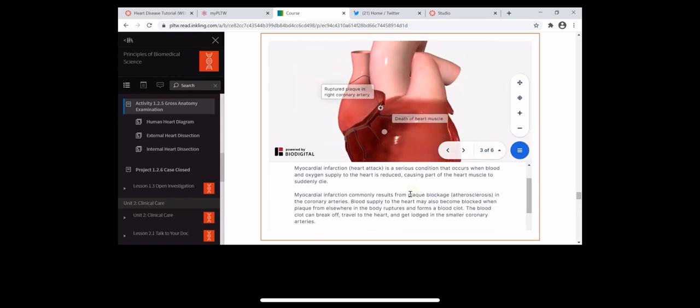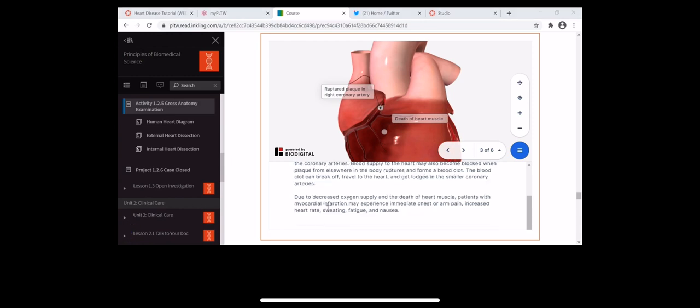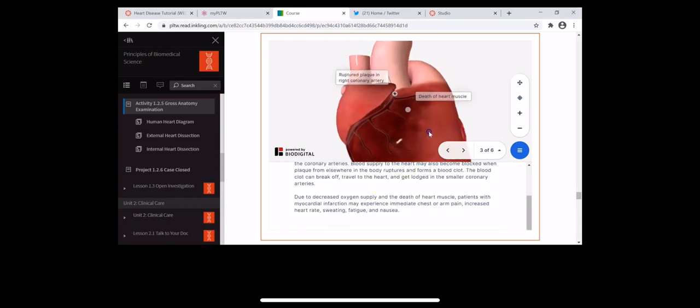It can be an artery from elsewhere in the body that gets ruptured because of the plaque that builds up. And now, when that happens, it can form a blood clot. The blood clot can break off and travel to the heart and get lodged in smaller coronary arteries. Okay, now, because that happens, we get all this death of heart muscle.